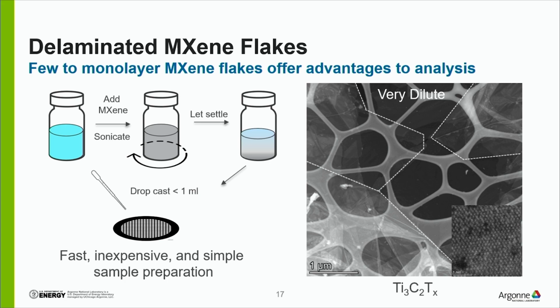We have few to even monolayer regions, and I put some white lines in there so you can start identifying the individual flakes. These samples are pretty delicate. So this is at 200 kilovolts, and we're looking at it along the C direction, so just a flat view of these sheets. And all of these little holes are beam induced. So it's very hard to look at these materials when they're very thin.